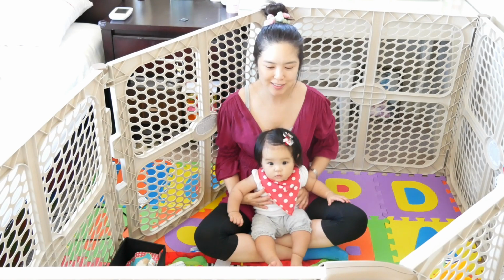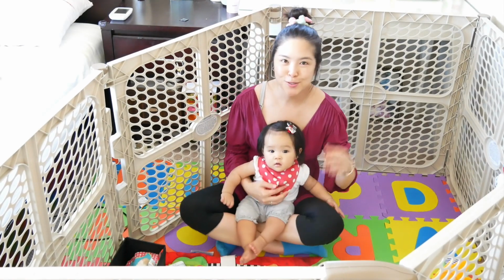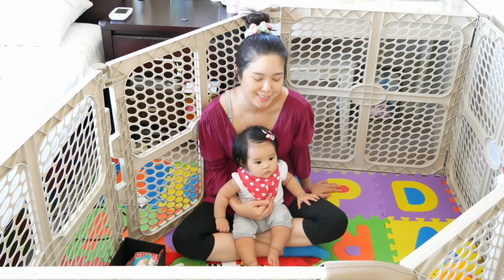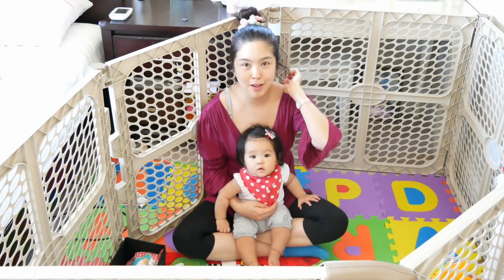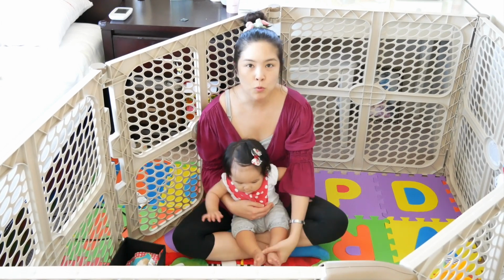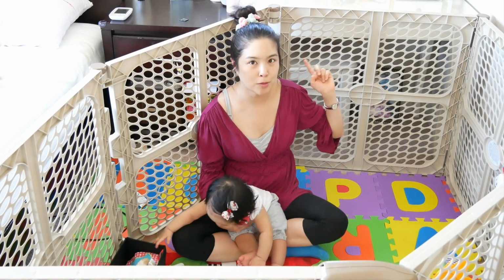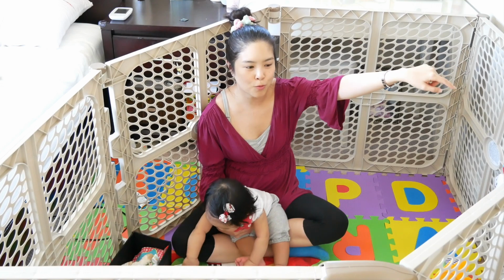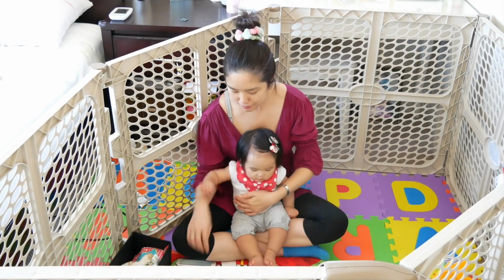Hey everyone! I totally missed Emma's 6-month update, so this is going to be her 6 to 7 month update. We switched locations now. We're in Emma's play area, and this is where she plays every morning. As you can see, I have the vanity table in the back, and then the bathroom is over here. So when I'm getting ready in the morning to go to work, this is where Emma plays.